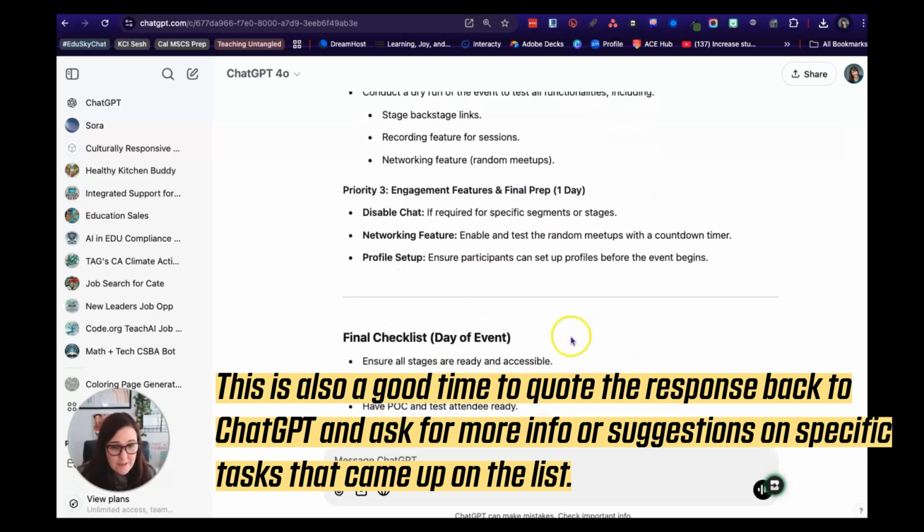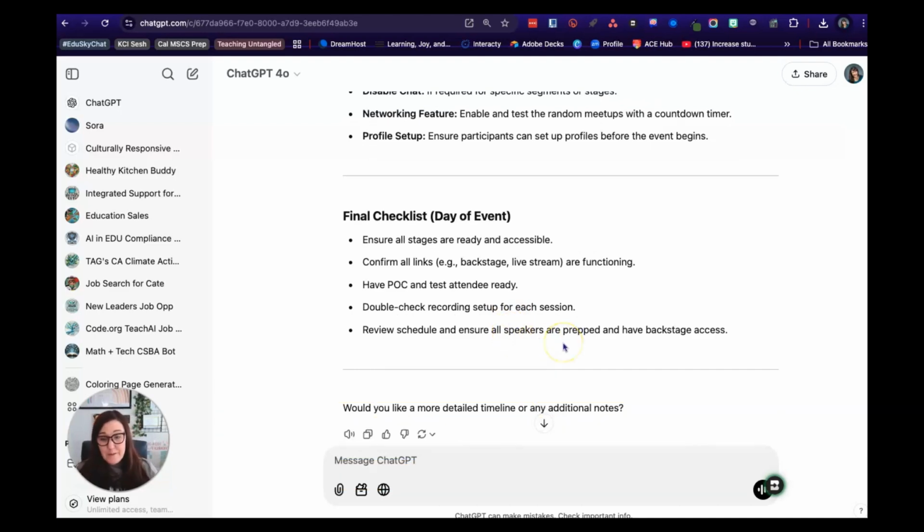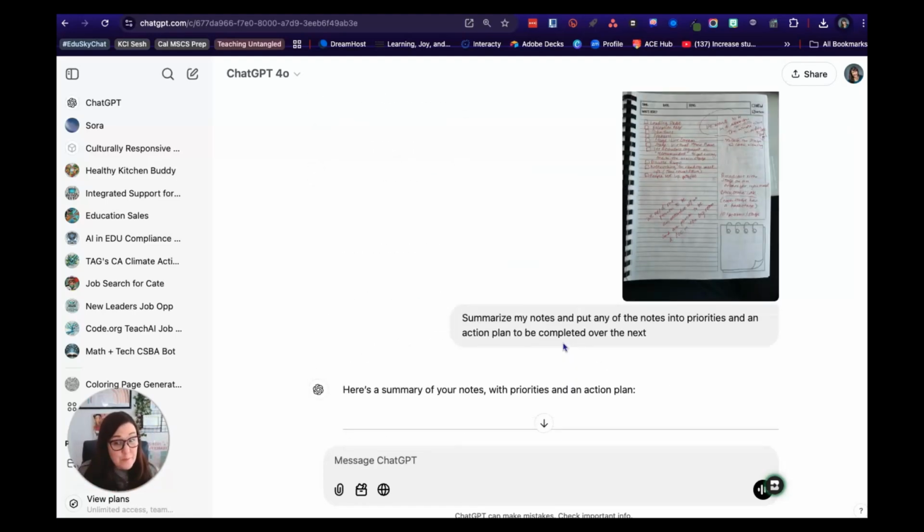Now, of course, if I want to ensure that I'm in control of the AI, then I would take this and copy it into one of my task manager platforms. I use Asana, and then I would make it my own. But I just love the efficiency of going from handwritten notes, and this works for Post-its too, and putting them into ChatGPT and letting it do its AI thing.